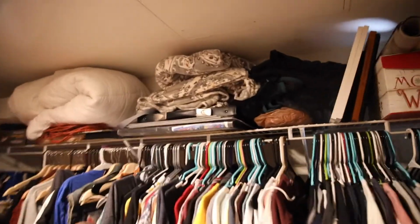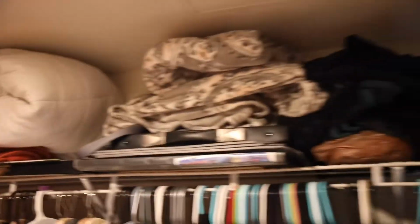And then of course I have some blankets and pillows in case guests come over and they actually want to spend the night. I usually have some extra stuff just in case I have people who want to come over and have a sleepover. But that is it, guys. That is my apartment. That is all. I hope that you guys enjoyed the official apartment tour. I know I have been promising it for forever.